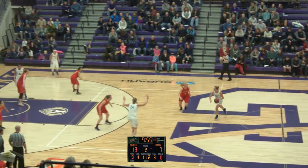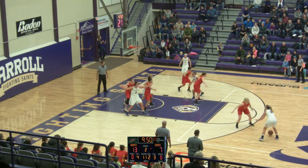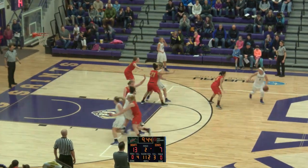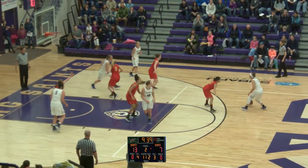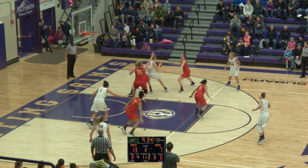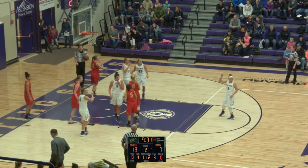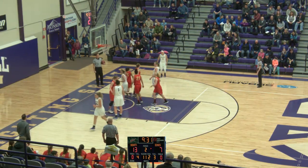Saints ball in the middle of the court. Looking to get a post up down there for Dean. Johnson has it on the, Pasta has it on the top of the key now. She's back in for the Saints. Get it down into the post. Great move, no call, out of bounds. Stays to Carroll. And that's that.